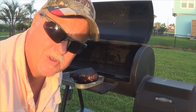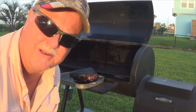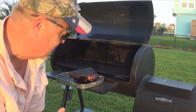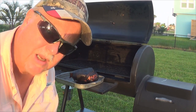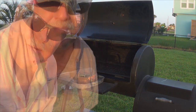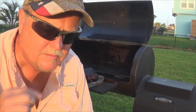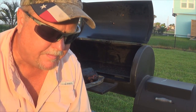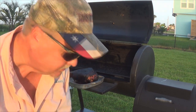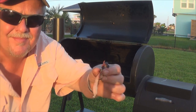I did check the temperature on it. I got up to about 195, so should be good. You know, usually on a brisket I get it right to 200, and sometimes these shoulders I put right to 200, and that's the point you want to be at. I just took me a pinch of this. It's on point, nice and smoky. See that?